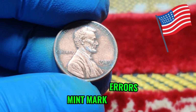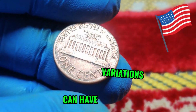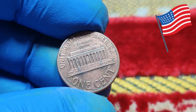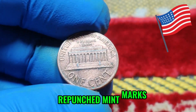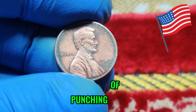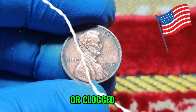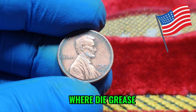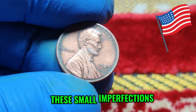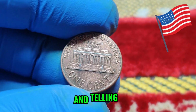Then there are mint mark errors. The 1989 D penny, for instance, can have variations in the shape, size, and position of the D mint mark. Some coins show repunched mint marks, where the D appears doubled or slightly offset due to manual punching of the mint mark into the die before it was automated. Others have filled or clogged mint marks, where die grease or debris partially obscures the mint mark during striking. These small imperfections are not mistakes to collectors, they are treasures, each one unique and telling its own story of the minting process.